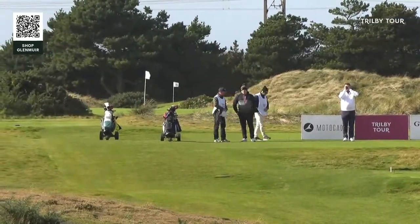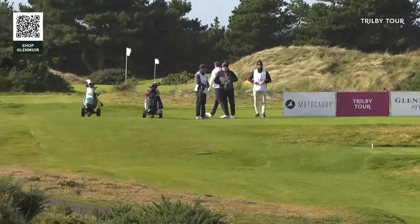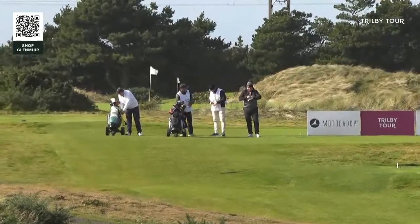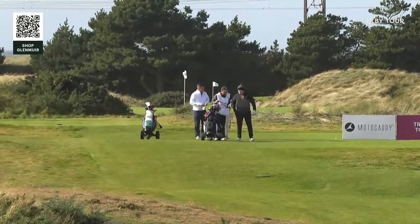There you go. That was Andrew Corson this morning at the first. He had the honour of the opening tee shot as well. Just left off the fairway, but in a solid position. We'll keep you up to date with the scores. We will bring the leaderboard up for you shortly. Not just yet. Let's just let this group go through.